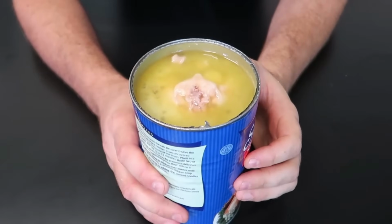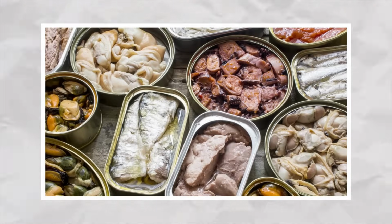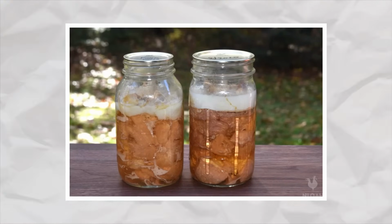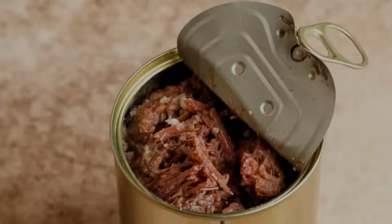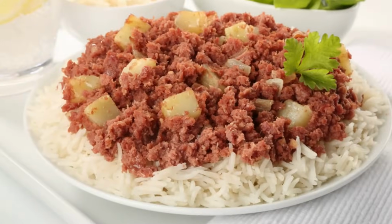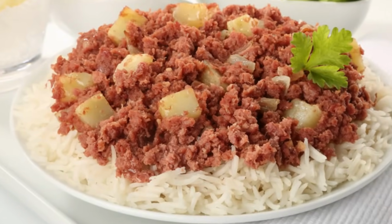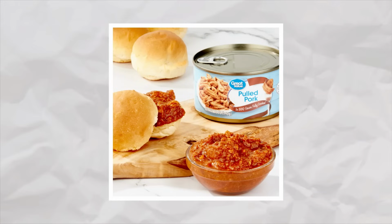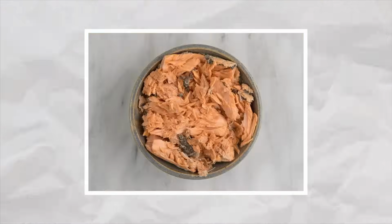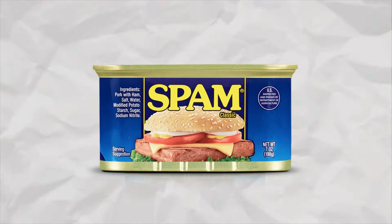But don't stop at chicken. Depending on what's available and your dietary preferences, canned beef, turkey, or even pork can add variety and keep mealtime interesting. Canned beef, for example, can turn a simple pasta or rice dish into a filling, hearty dinner that feels like a real treat during hard times. Even a can of pulled pork can be a morale booster, giving you a taste of comfort food when it matters most.